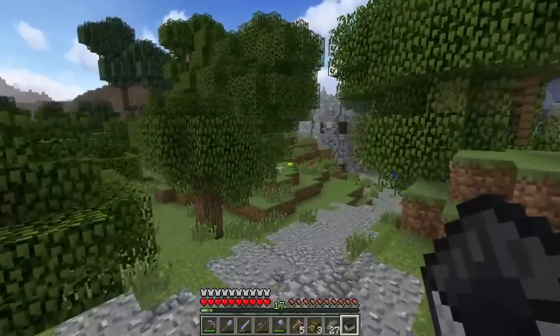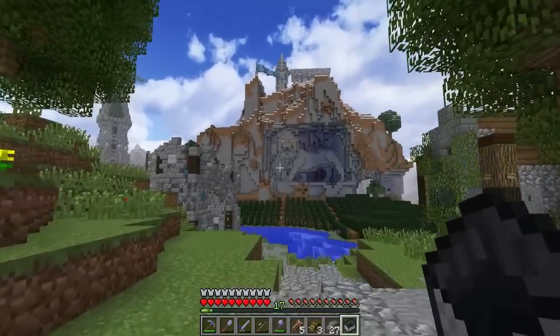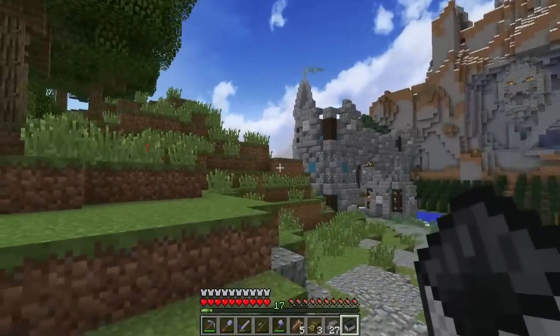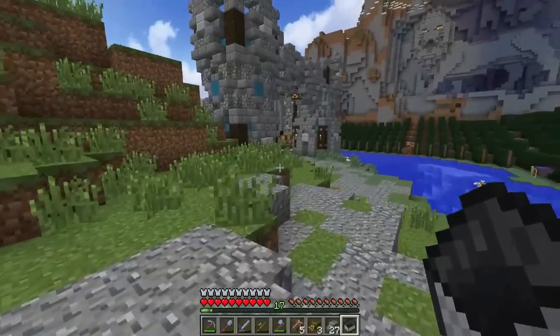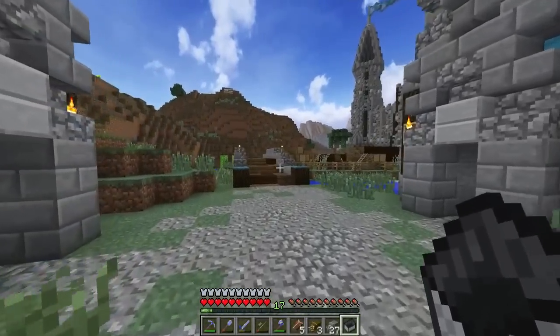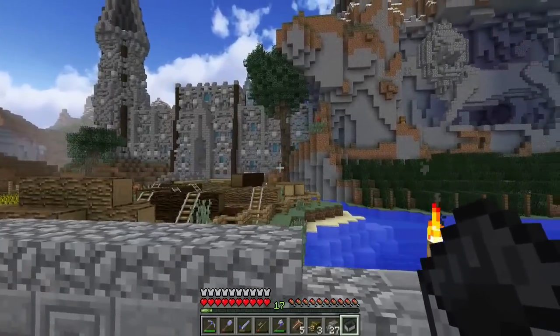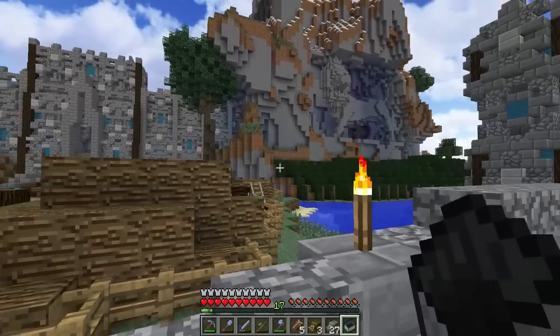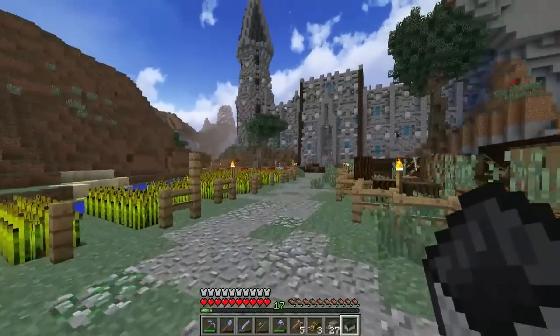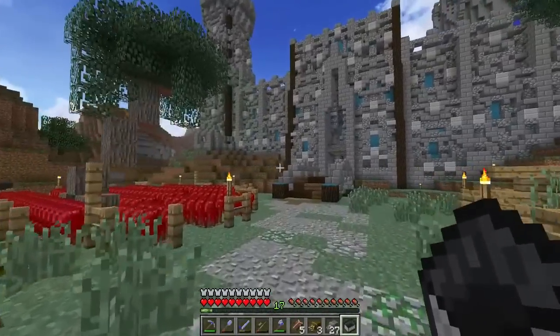I'm just browsing around town just a wee little bit. Trying out something. I tell you what, that Minecraft Reddit is really fun to browse. And I found something else very cool. I think I'll show you.